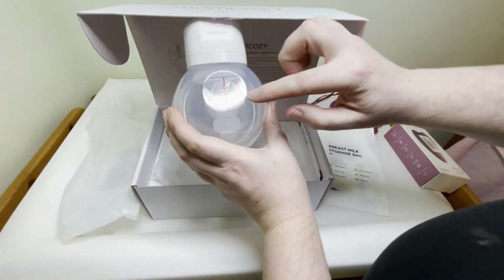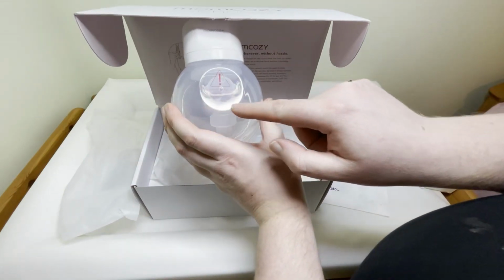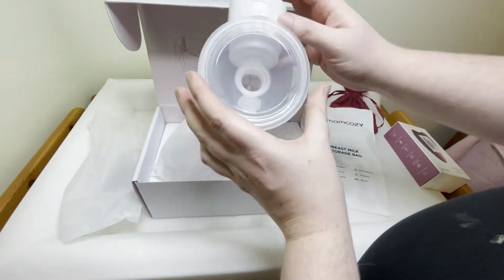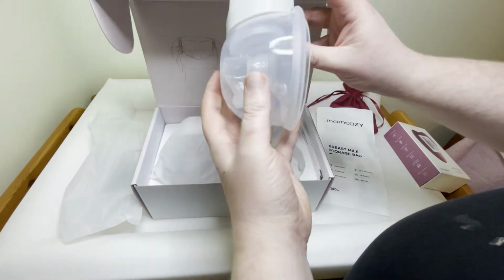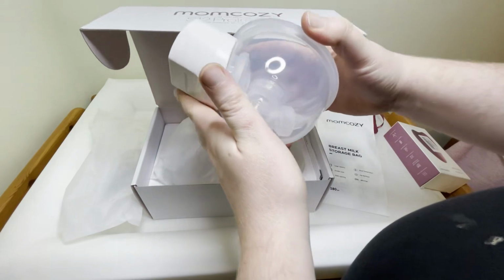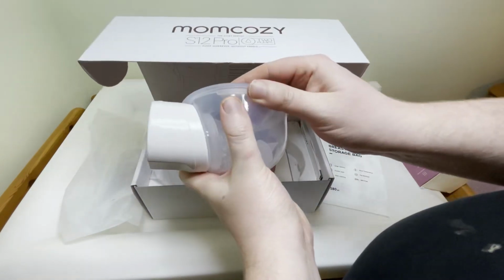The breast pump will shut off automatically after running for 30 minutes. Fully charge the device before the first use. We've not actually used these yet, but it'll just be a case of turning it on. This thing will suction, it'll fill up into this bit, and then how will you take that off? From the top, maybe? I'm not sure, we'll figure it out.